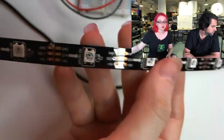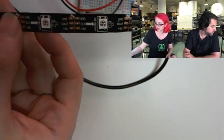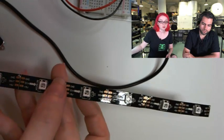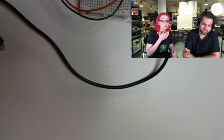So this is the 30 LEDs per meter, and then we also have some that's twice as dense, 60 LEDs per meter. And you do need one microcontroller, just like all the other NeoPixels that we have. So check out our library. Works great. This actually is using the new WS2812B, the new chip, which actually has reverse polarity protection built in. So what I like about these strips is they're also less likely to get damaged.